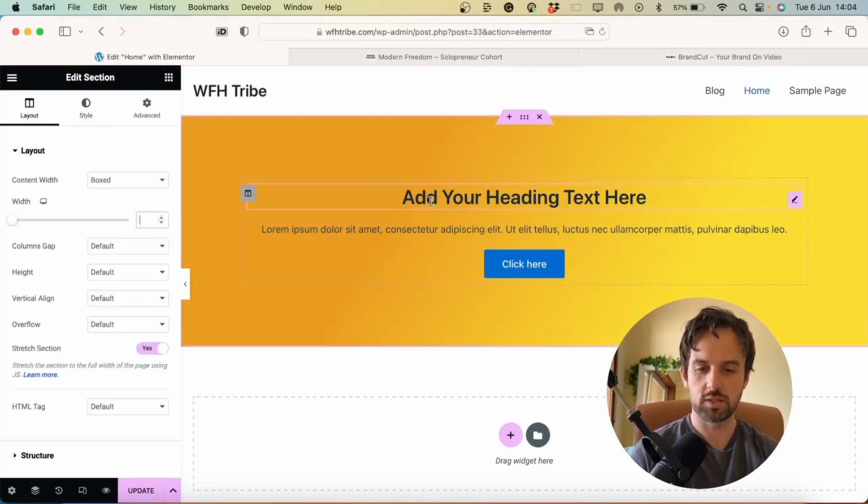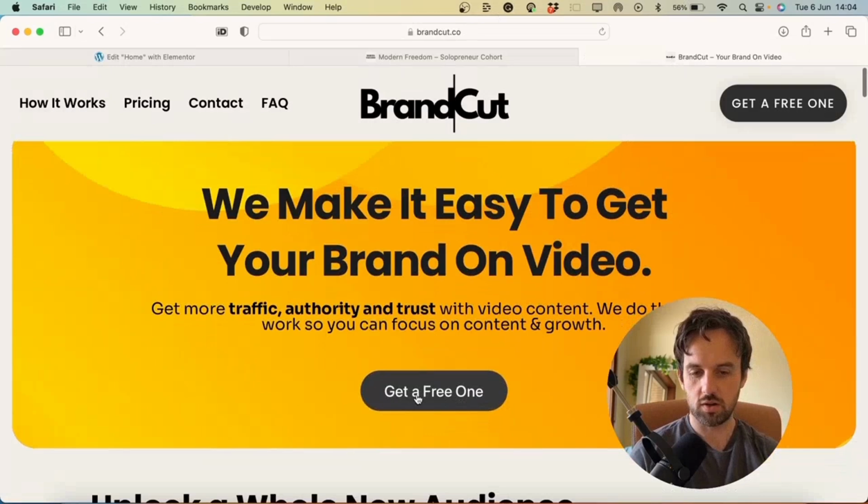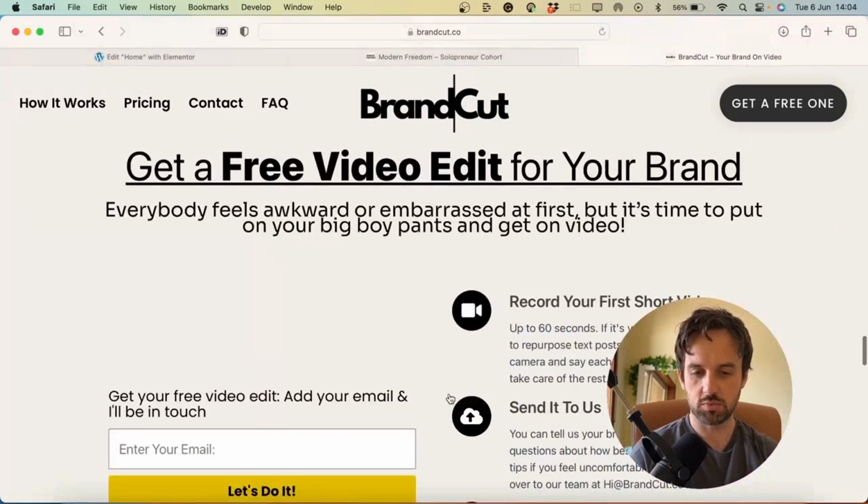So the next thing we're going to look at is the typography and the design of the button, and obviously where the link goes to as well. Sometimes you don't want the link going to an external page. For example, on brand code here, you can see that I have a call to action, and if I click on it, it just brings them down the page. So I'm going to show you how to do that as well.